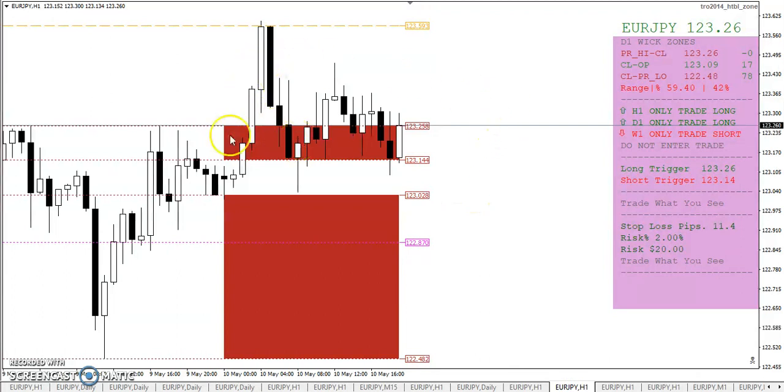Anyway, here we go. We're back into this wick zone here. You see here's the previous day's high where we just went right through it. Simple horizontal trade. Here we go. Randy real time, Larry live trading, as opposed to, you know, Harry hindsight. Well, when you do the same thing day after day and then you show it, it's not hindsight.